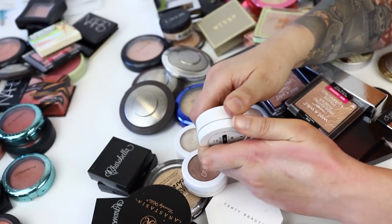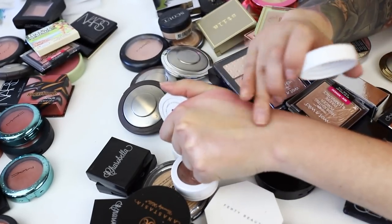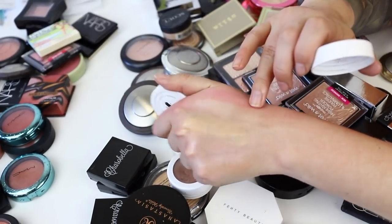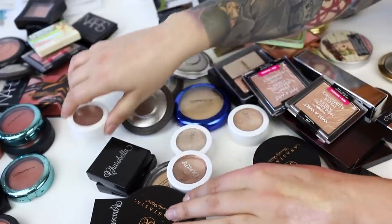Wisp is a gold as well. I find this one actually a lot more flattering than that Frosted one. It's just got more of a metallic sheen to it. I don't know if you can see it there, but it looks a little bit more natural than this yellow mustard one. So if I'm going to keep one, I'm keeping this one.